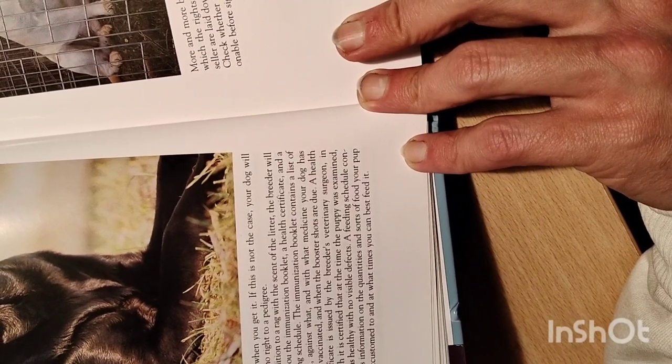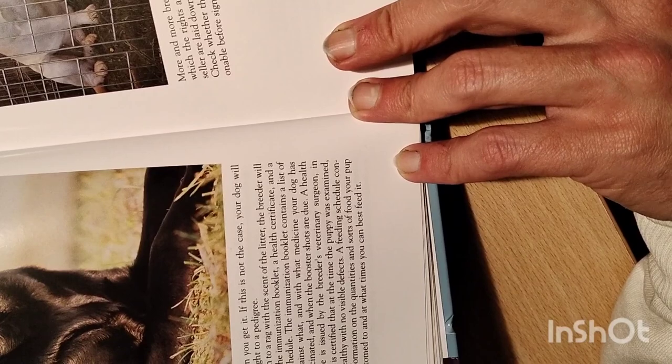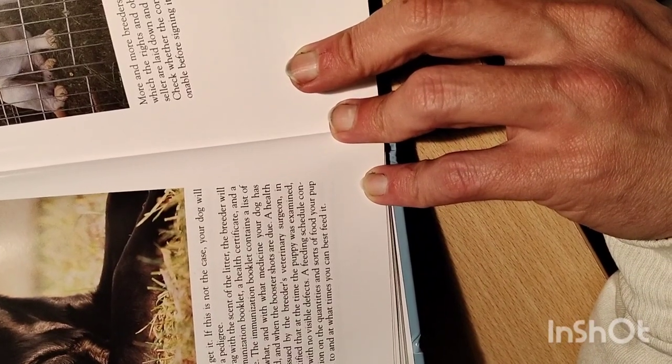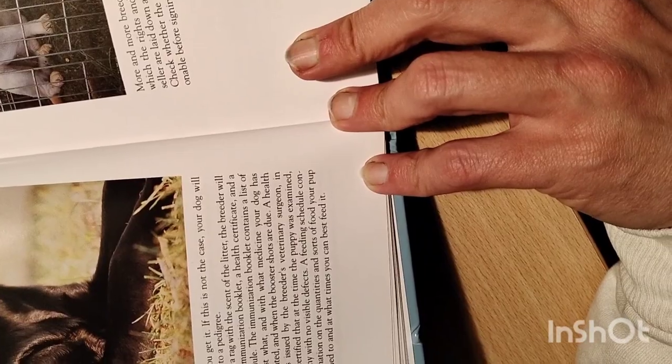A health certificate is issued by the breeder's veterinary surgeon, in which it is certified that at the time the puppy was examined, it was healthy with no visible defects. A feeding schedule contains information on the quantities and sorts of food your pup is accustomed to and what times you can best feed the dog.